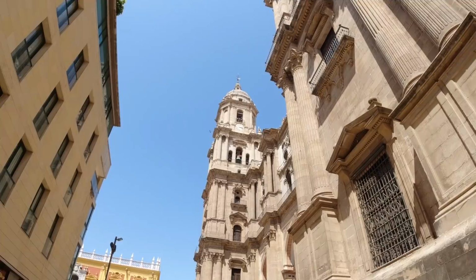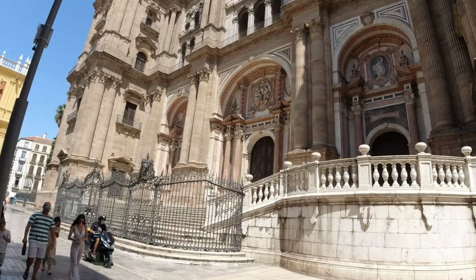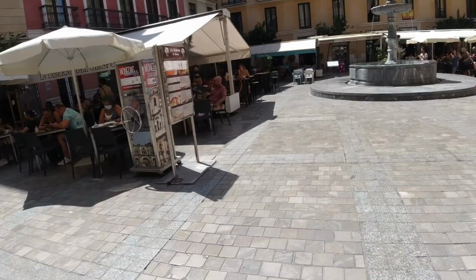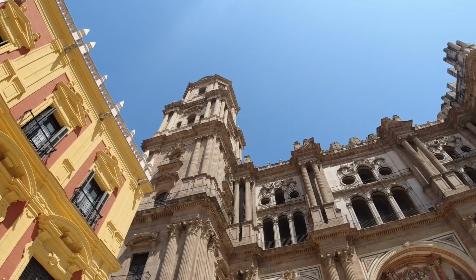And it looks like this is the cathedral. I hadn't seen this before. Wow. Pretty phenomenal. Nice spot to have some tapas and a cerveza. Man, that thing is just so monstrously huge.